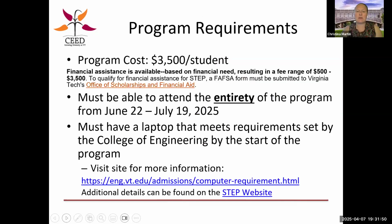So just a couple of the logistics. Like I said, the total program cost is $3,500 per student. This cost covers basically your housing and food for the summer. We do live in the dorm. All of your meals are paid for through a meal plan, just like it would be when you're living on campus during the fall. There is financial assistance, and we determine that based on the information that's submitted in your FAFSA form. So if you're looking at coming to Virginia Tech, you'll want to make sure that you submit your financial aid information so that we can pull that and offer you a scholarship.